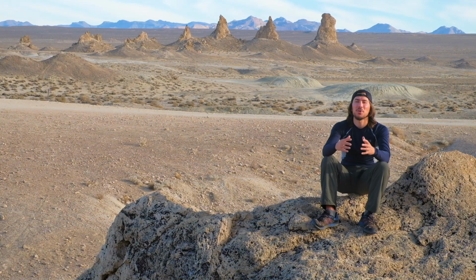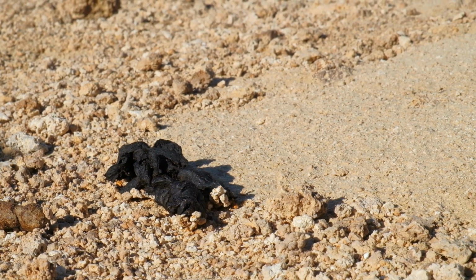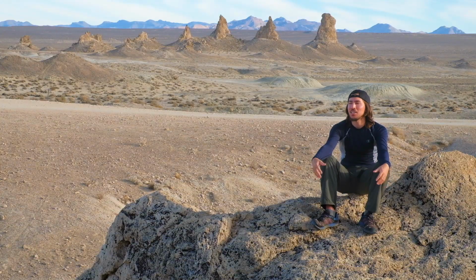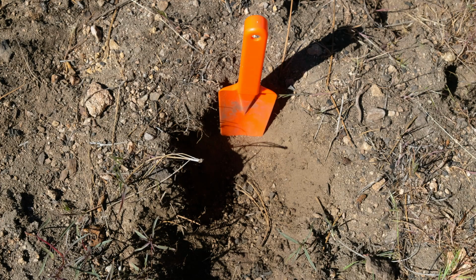Another tip is for LNT. No one likes to see a mummy poop on the side of the trail. If you don't know, a mummy poop is a poop that's just been plopped there, it's been dehydrated, now it's all crusty like a mummy, and it's just going to stay there for years. It's really gross. You should be burying your poop 4 to 6 inches below ground in the desert.